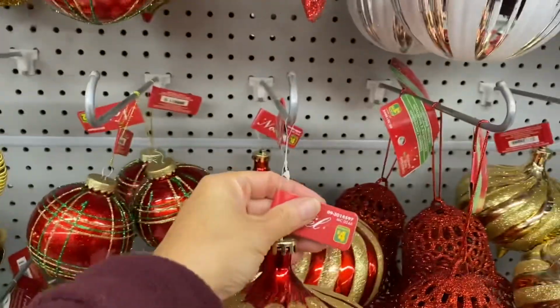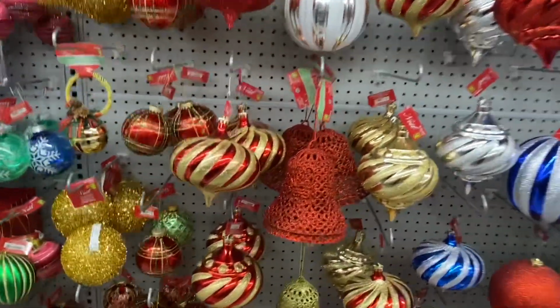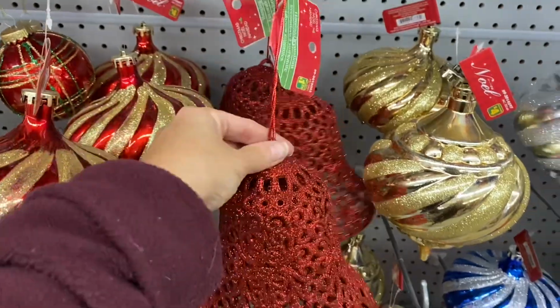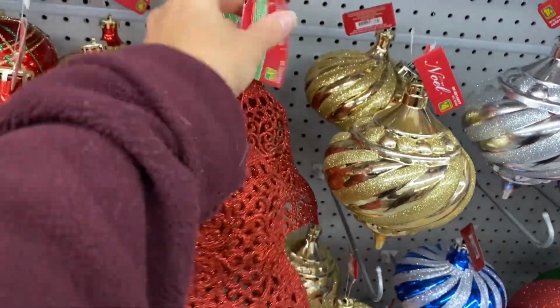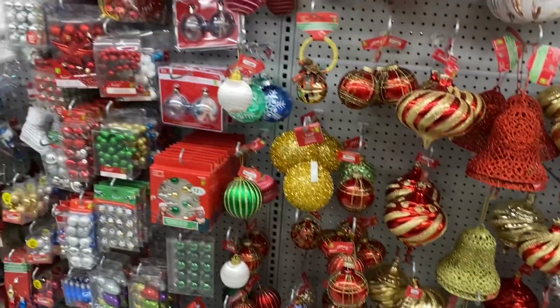And these ornaments, I really like the bigger ones. It was I think $4, and this bell for this size is $1.50. For this big size bell, I think it's pretty good.